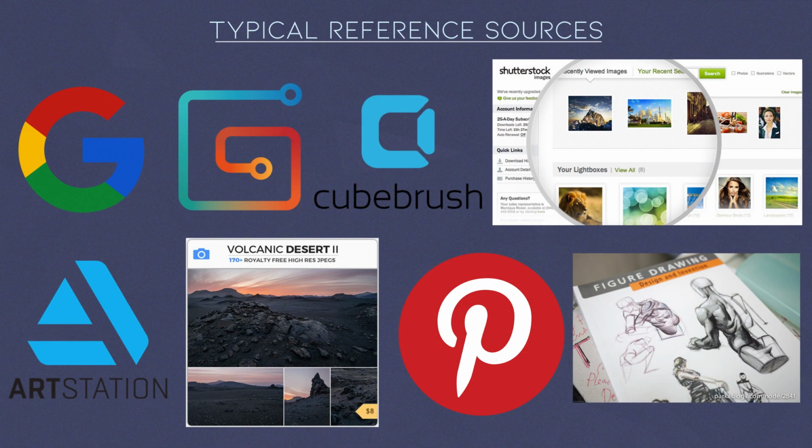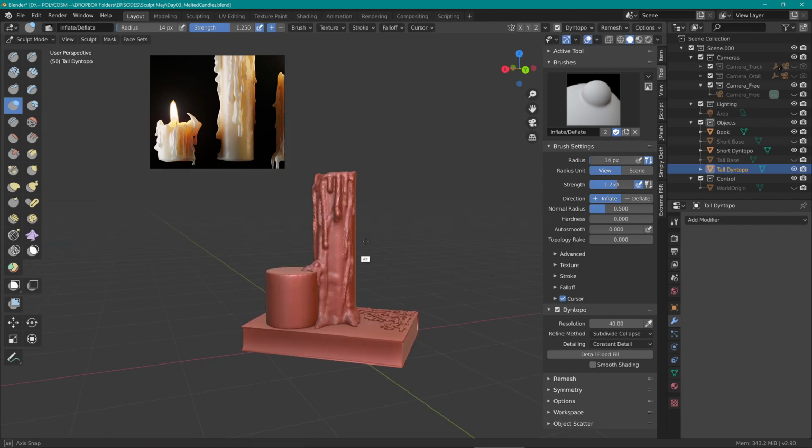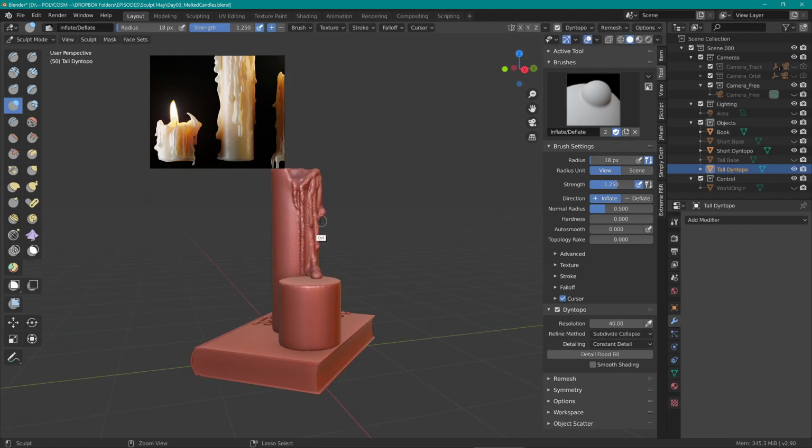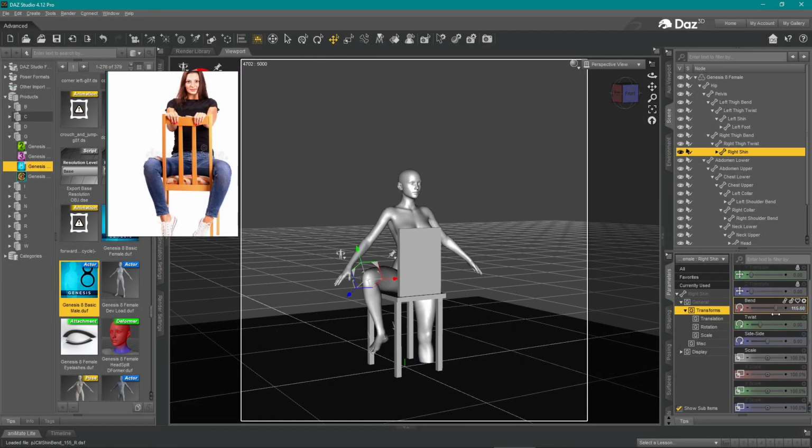We all know the typical sources such as Google, stock photo websites, Gumroad, ZBrush, ArtStation reference packs, using your own photo references, photobash.org, Pinterest, and books. But here are some alternative sources you might not have considered or even heard of. Let's start off with just pure 3D.